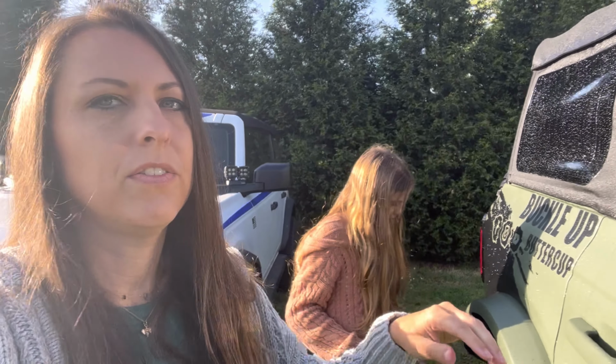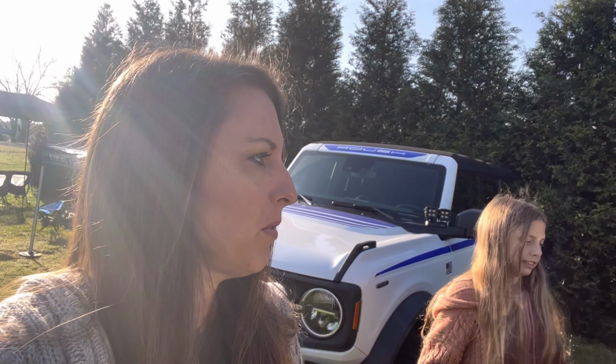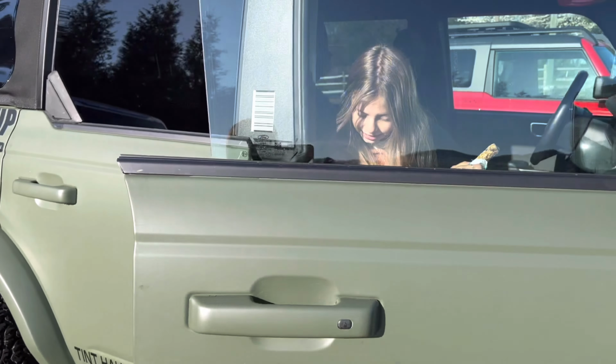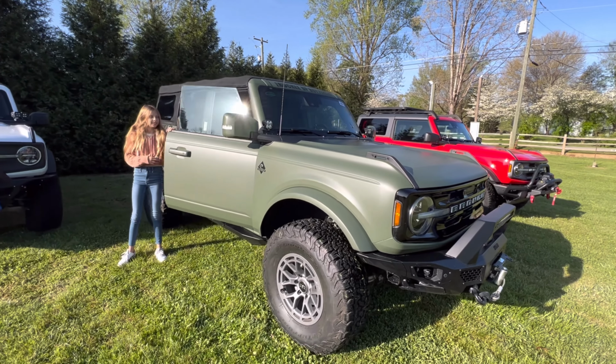After stopping and pulling in and drying it off, it looks like I gotta do a window relearn. So that is the reason for the leakage. It's not the soft tap or anything, it's just that. So would I do a touchless car wash again? Yes, I would. Got her dried up a little bit. She's not perfect, but she's perfect for us.